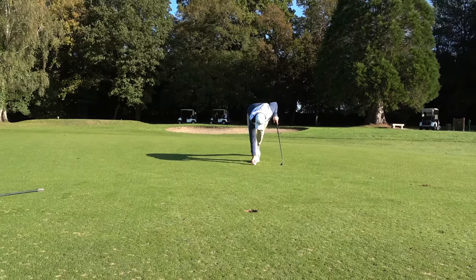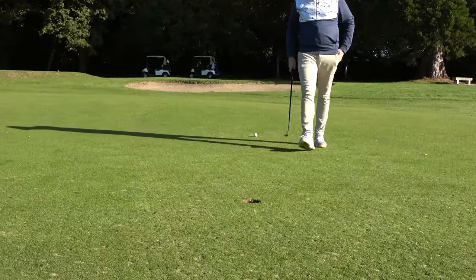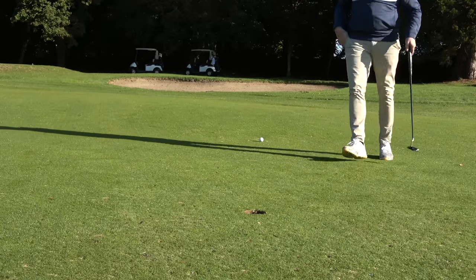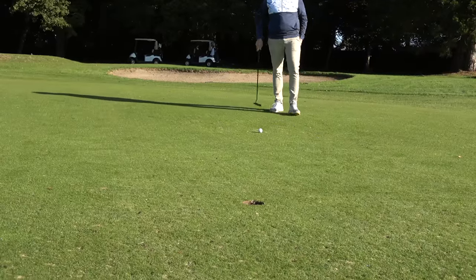10 feet? Yeah. Slightly downhill. Which way you got it breaking? Slightly left to right, and then right to left. So, yeah, this is for the half, isn't it? Yeah. Half in everybody.